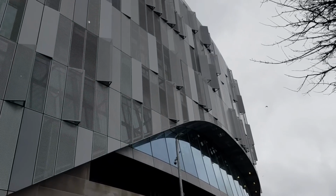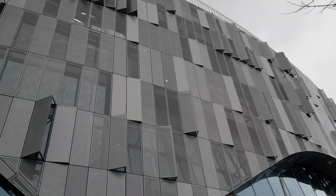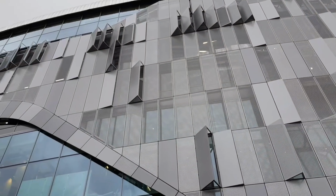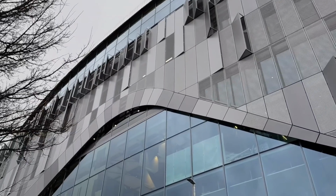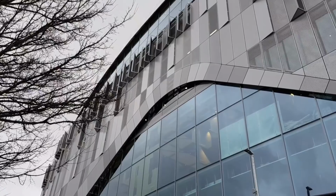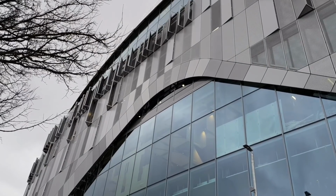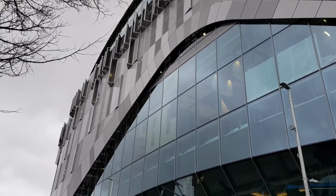Now this is the East Stand. And as I've shown in the last couple of videos, they have really cracked on with all of these panels. Now let me just say again, if the panels are open, they are fixed to be open, and if they're closed, they're also fixed, so they don't move.